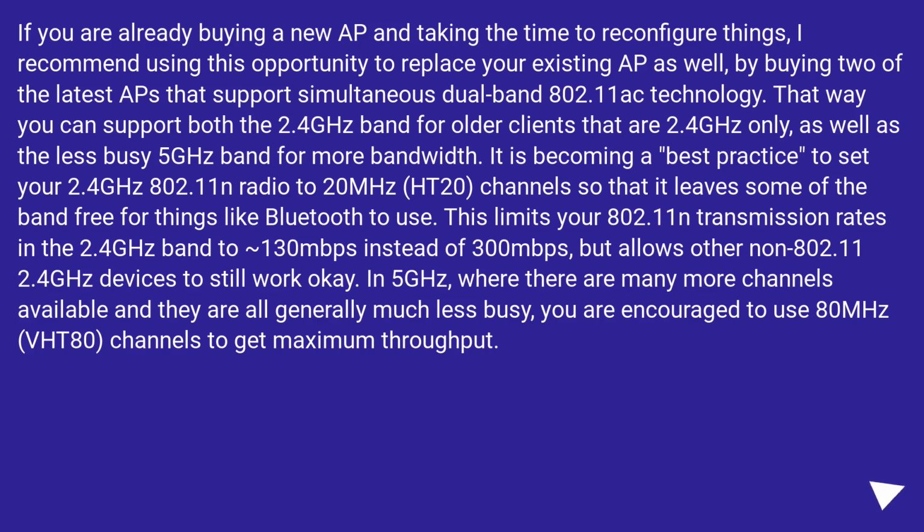It is becoming a best practice to set your 2.4 GHz 802.11n radio to 20 MHz HT20 channels so that it leaves some of the band free for things like Bluetooth to use. This limits your 802.11n transmission rate in the 2.4 GHz band to 130 Mbps instead of 300 Mbps, but allows other non-802.11 2.4 GHz devices to still work okay.